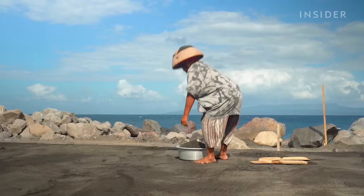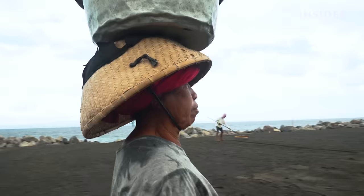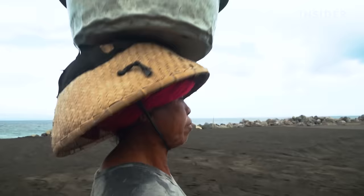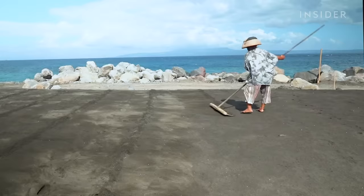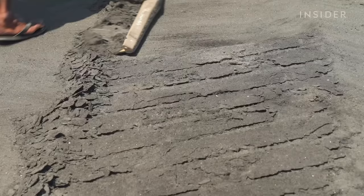Nowadays, she sells her salt to a cooperative that adds the iodine. Kusamba salt farmers received a geographical indication certificate from the Indonesian government in early 2022. It recognizes that a product comes from a particular place and has a unique reputation because of it.